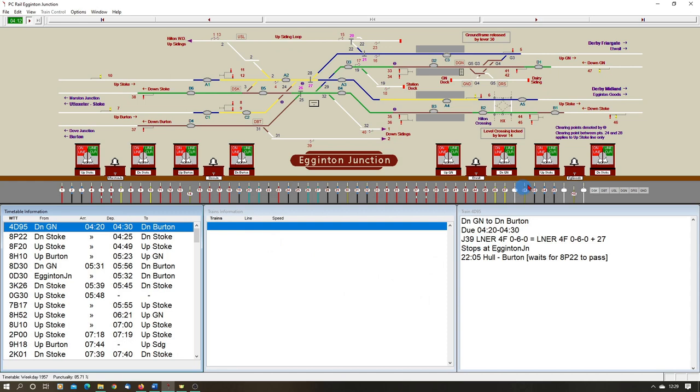Now, it's quite a way from Etwall, from the other boxes, so we're going to be waiting a little while here. Right, so I'll put this on. I can accept that.